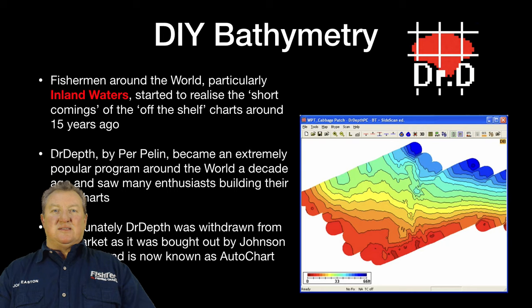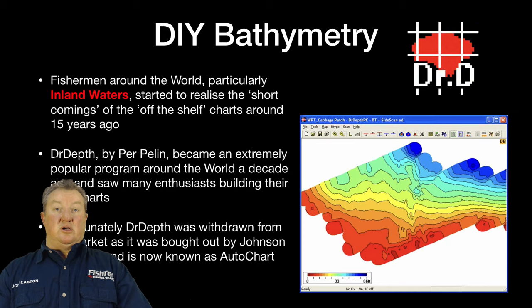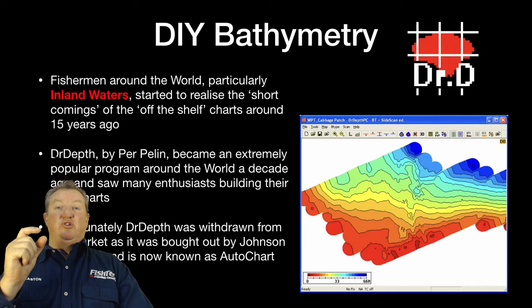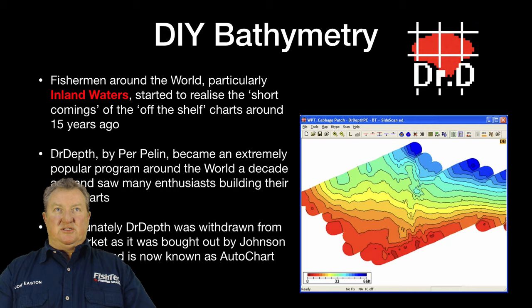Unfortunately, the biggest downside is that whereas with Dr. Depth you could export the chart, put it onto a little SD card you bought at China Mall or whatever, and you're good to go, not with AutoChart Pro. No, you've got to buy a blank card for 1,800 rand. Yes. So that you can put data from the software onto there. And the software is over 4,000 rand. So brace yourself. Phew, I don't know how they even do that. It's beyond me. But anyway, good luck to them.